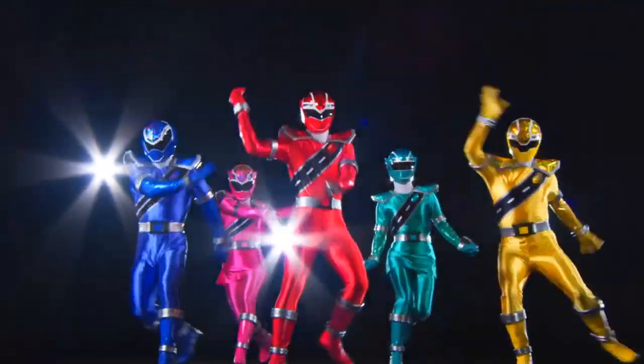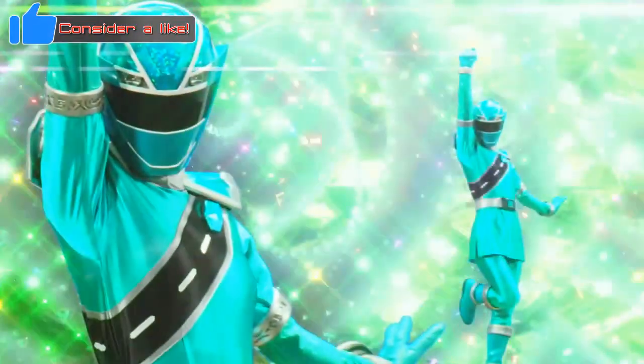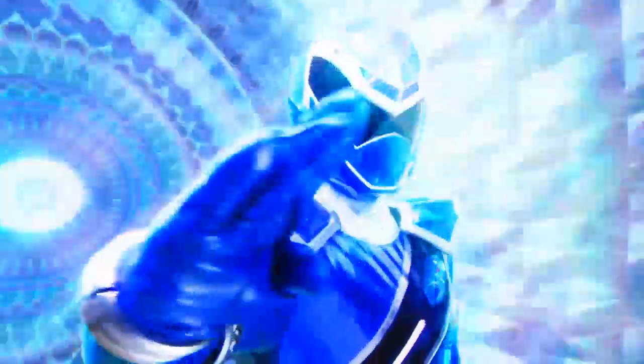This will have some bigger consequences later on, but for now it shows the audience how and why green and yellow were recruited, and gives very important backstory on blue and pink.